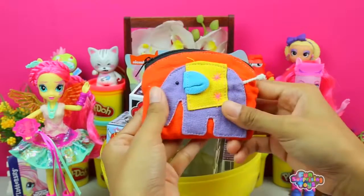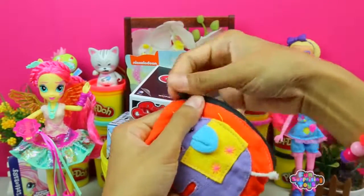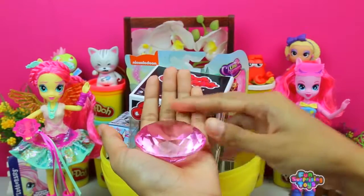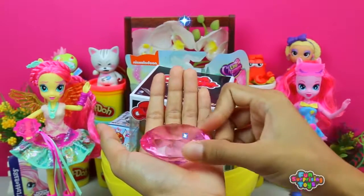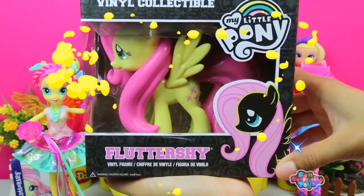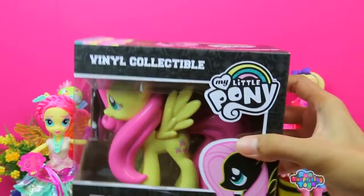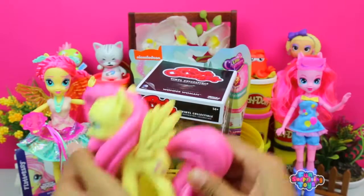Another magical elephant? Whoa, this really is a magical day. Let's see what this gem holds for us today. Magic! We have Fluttershy, My Little Pony Vinyl Collectible. Awesome! Another version of Fluttershy.